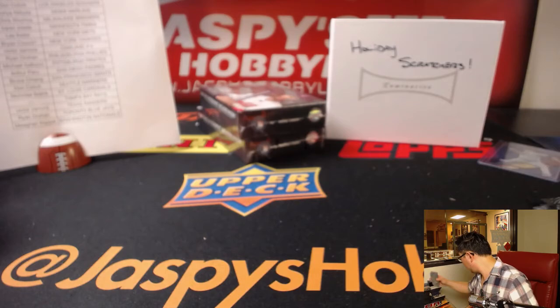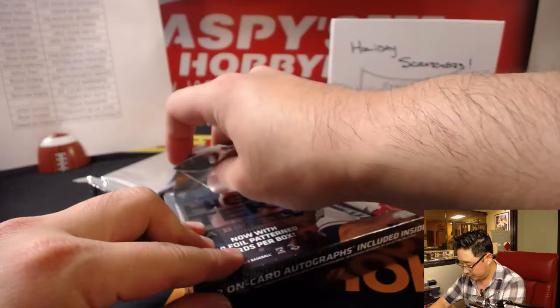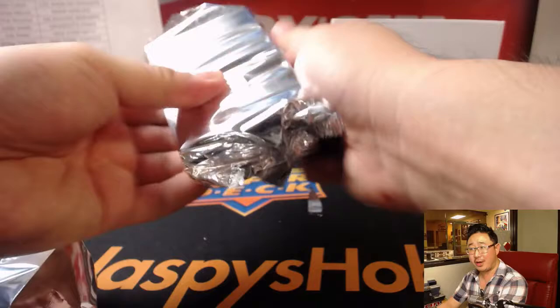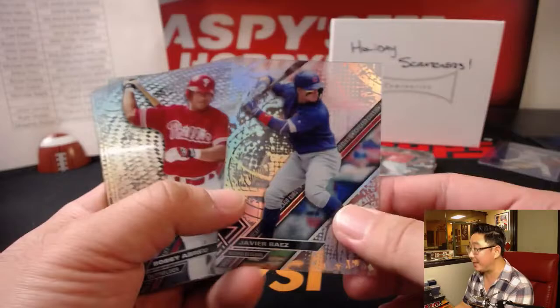All right, last two boxes. Good luck, ladies and gentlemen. In fact, we'll open up the last two at the same time. I like the 40 cards in here. I dig the two autographs per box, maybe three if there's a redemption. So if you want to do another pick your team, folks, JaspysHobbyland.com. Get into it. Get it going. I'm liking what I'm seeing so far.